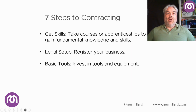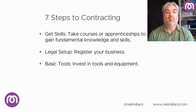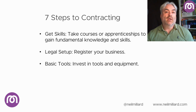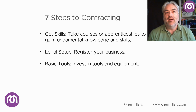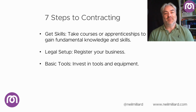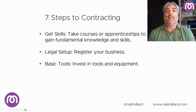Anyways, so the 7 steps to contracting are: number 1, get skills, take courses, or do an apprenticeship to gain a fundamental knowledge and skills. So the route that I took was to be a trainee. I was a trainee for about 2 years. And then I got promoted as a contractor. Don't get promoted, you just go into a different contract. But as a permie, I was a trainee, and I got promoted as a technician. Anyway, a bit more about that in a minute.